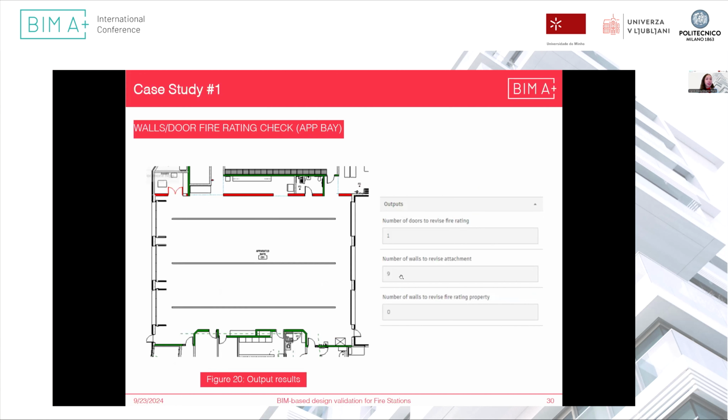We have the fire rating check for the apparatus bay walls and doors. And we can see here, for example, that we have 9 walls that we need to review the attachment, because if you have a wall that needs to be fire rated, it cannot leave a space between the wall and the roof. And we see that we need to revise the fire rating property in one of these doors.